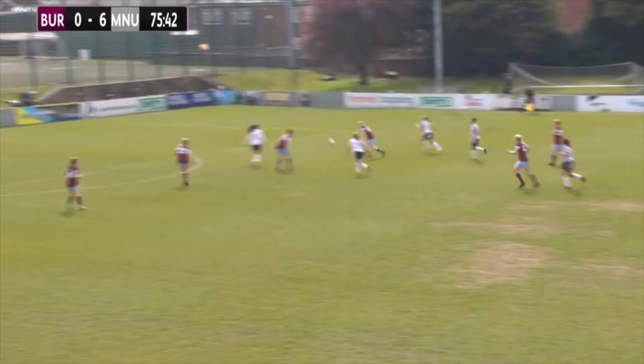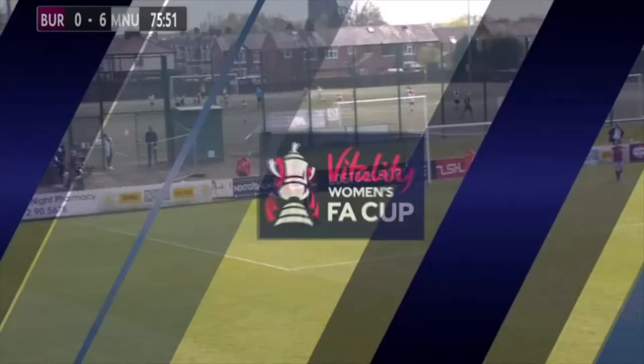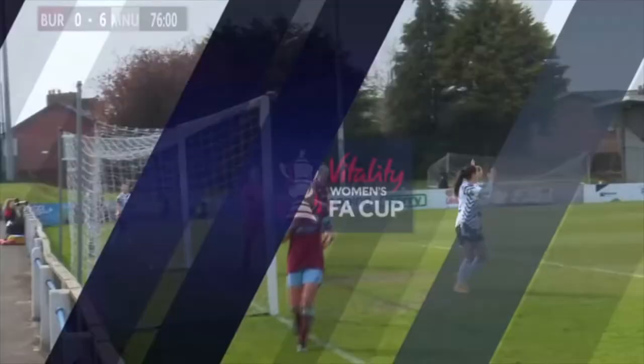Carrie Jones there. Bickett was nearby. It's the ball into the box from Hansen, and it just drifts over the bar and out of play. In fact, it looks like Bracewell may have got a touch on that because the referee is signalling a corner. Or did it take a touch off one of the defenders? Either way, it's going to be a Manchester United corner, and it's going to be taken once more by Staniforth.